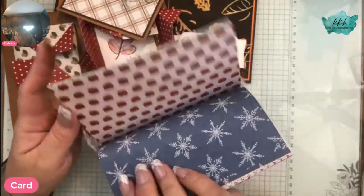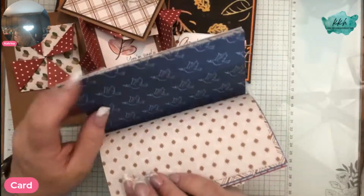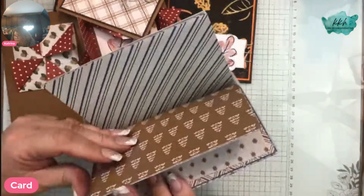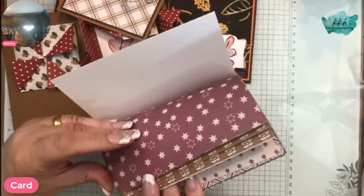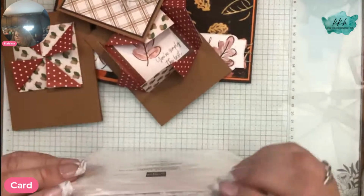Then we have fall pumpkin. And with that, you have that fall plaid. You have the dove for Christmas. And again, the star. More Christmas trees with the stripe. And then you have stars with a confetti. So it really covers all your holiday bases.